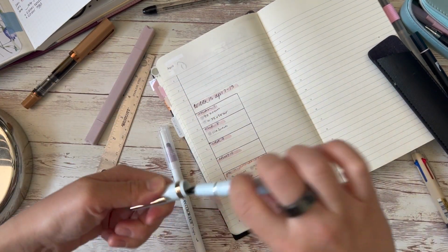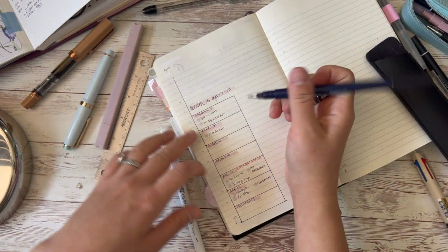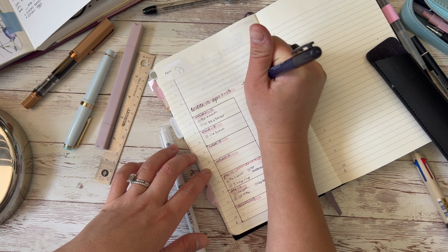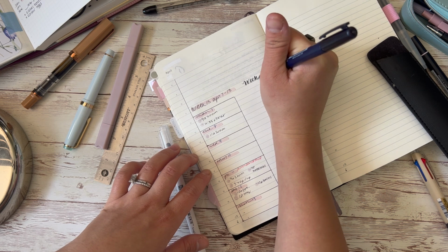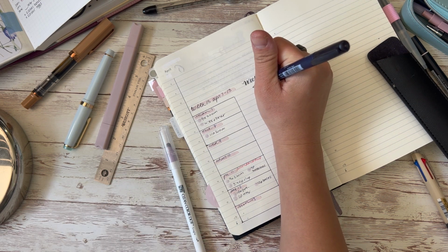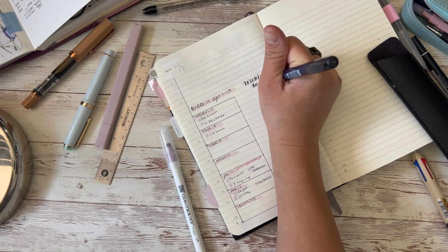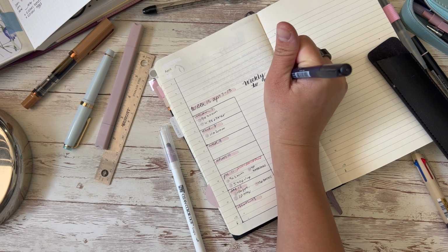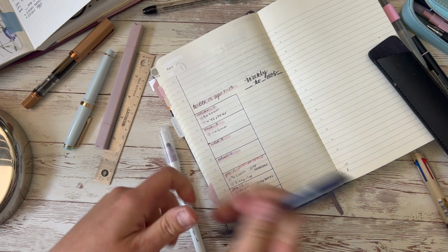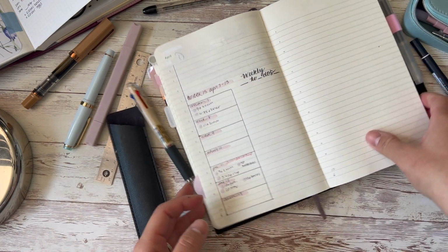And then I like to use my fountain pen, no, let's do the Tombow Fudenosuke, to letter the weekly to-dos. I do this in my Stology and I love how it turns out. Weekly to-dos. That is so cute. I like how that turned out. Yay. Okay, that's really cute. Simple. Done. And I will add in stickers when I want to.